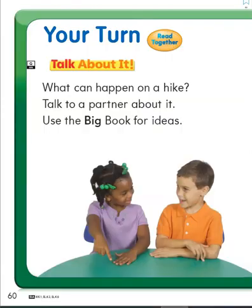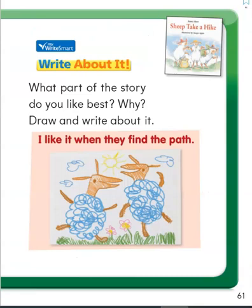Our question of the week is what can happen on a hike? Our story of the week is titled Sheep Take a Hike. As you're reading and listening to the story this week, think about what part of the story you like best. Be able to tell a reason why you like that part of the story the best. And then we'll draw and write about it in our WOW journal.